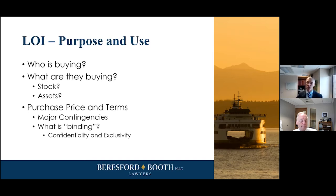There are different structures to a transaction. For example, if you have a seller that is an S corp or a C corp, they may be selling their stock. Okay, the individual shareholders may be selling their stock. More common, though, is the seller is selling its assets. And that way, the buyer has the ability to pick and choose what assets to buy and make sure they're not acquiring any of the liabilities, whereas with the stock, you get all of it. And sometimes that can't be avoided. You have to buy the stock because it might be a license or a governmental obligation that can't be assigned.